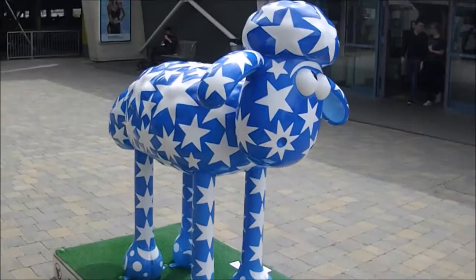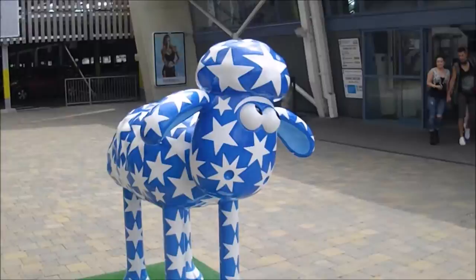And look, there's a train over there. We're at Bristol Parkway. And look at this beauty. Look at this one. Better than flowers, that's for sure. After that, I better go to the next one.